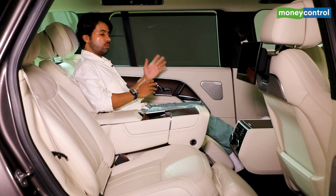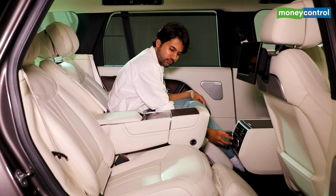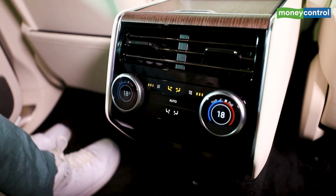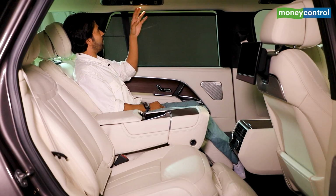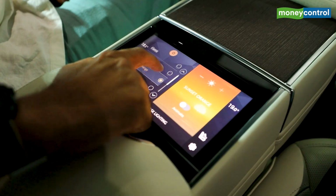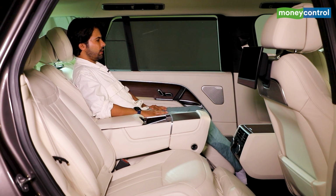cut it for you. You can also control the temperature from here, the temperature of the ventilation coming from the seats, and then you can control the fan speed of the aircon up front. There are also lighting functions here in case you're working on your laptop or something, and then you can control from this screen how warm or cool you want this light to be. Right now I'm being given a hot stone massage, which I can only describe as just very self-indulgent.